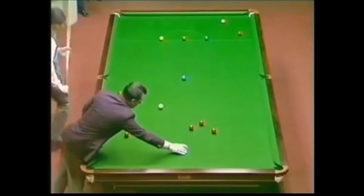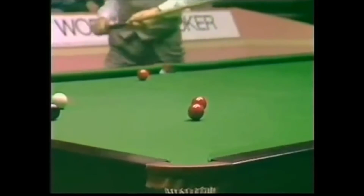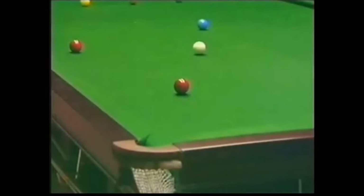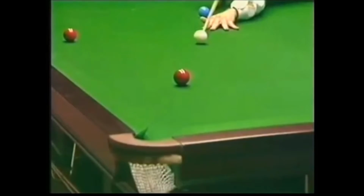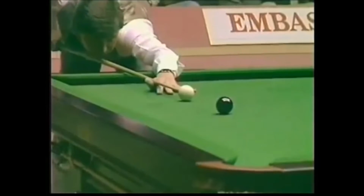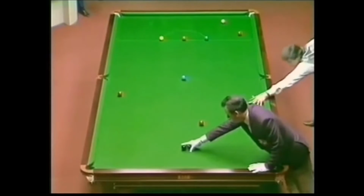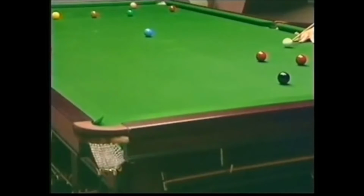Suddenly Tony must have felt like he was getting near the point of no return. And he's totally relaxed now and playing just different class snooker. So best break beaten again.